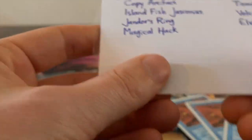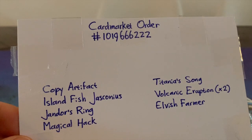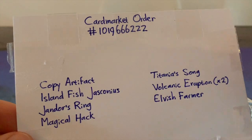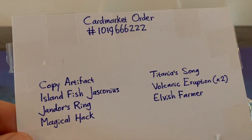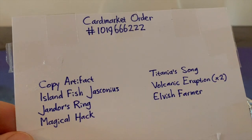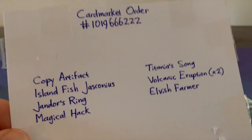And we have 2 more envelopes. Oh, I wanted to show you the note. So this is the nice note this gentleman made. So thank you for sending me these cards. And it's really nice, you've got your order number, and really nicely you've got, like, this is what you ordered. And I appreciate that. I appreciate people taking their time, and thank you. Thank you for that. So here we go.